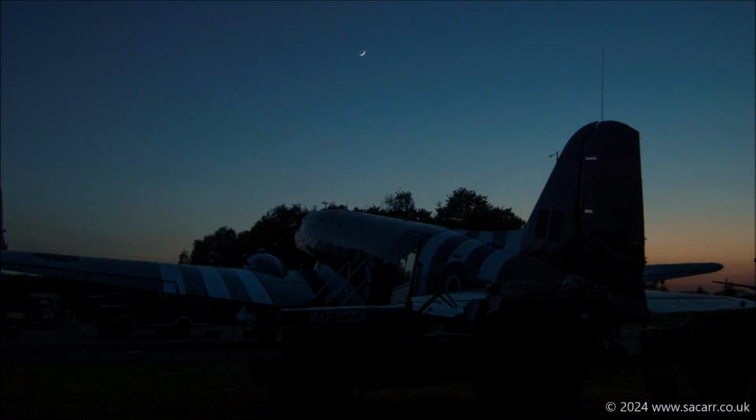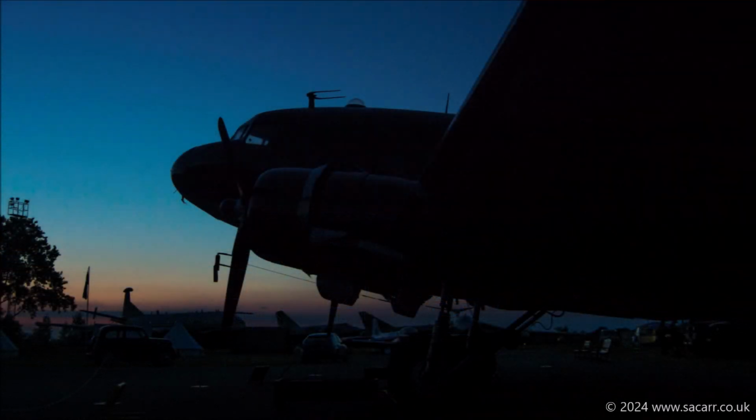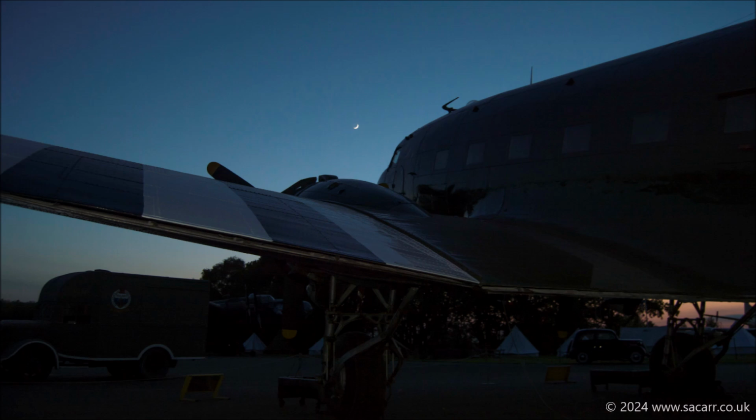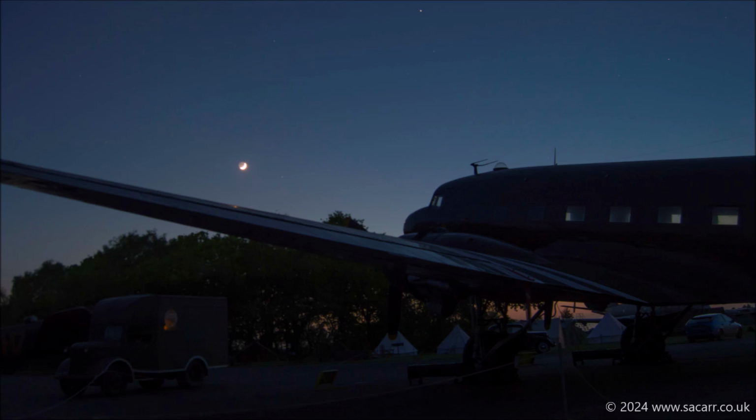I finished taking pictures at around 10:15 p.m., and went to bed. It had been a long day, from loading the Jeep and car in the morning, to then unloading and setting up the camp. Unfortunately, within about half an hour of me going to bed, the country had the Great Northern Lights display, and I missed it. It would have made some great pictures with the aircraft in the foreground.